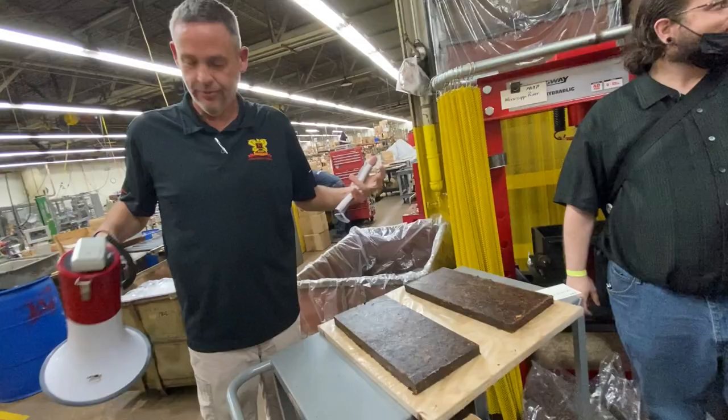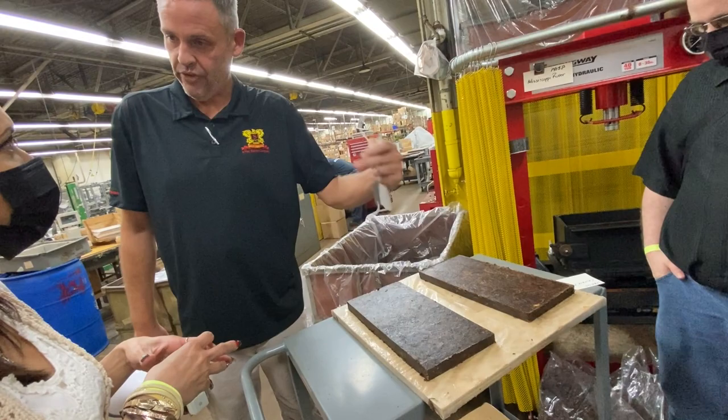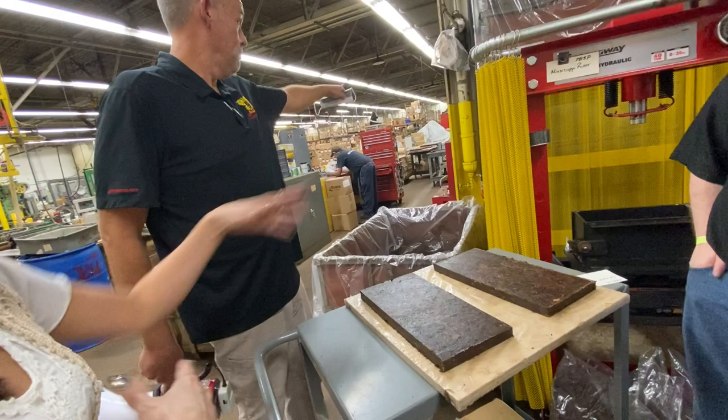And from here, what do you do? You just break it up and put it in? Yeah, basically, we're going to cut it in threes. So we'll make three slices. And then we cut flakes. Okay, is that done by a machine? It's done by manual over here, actually.